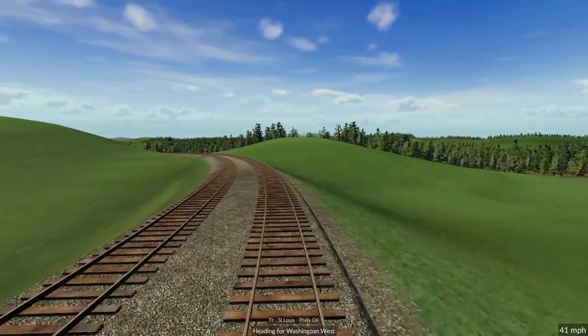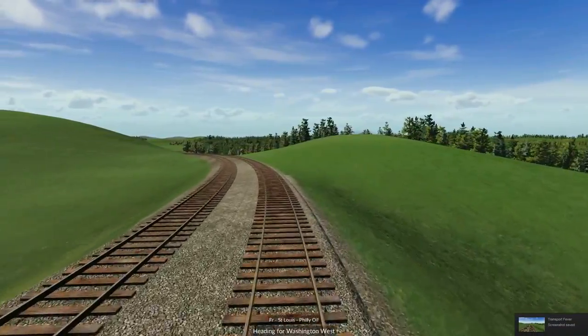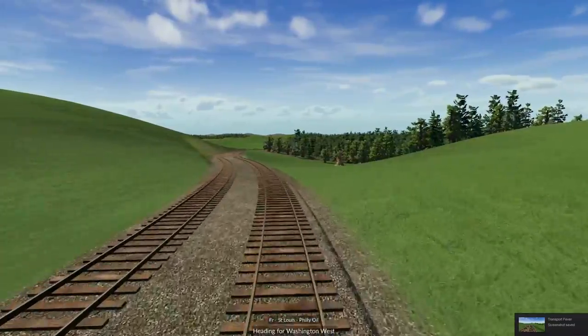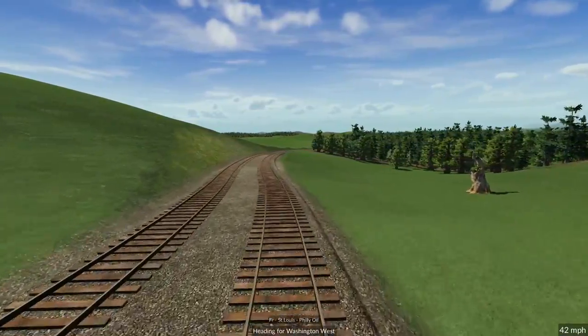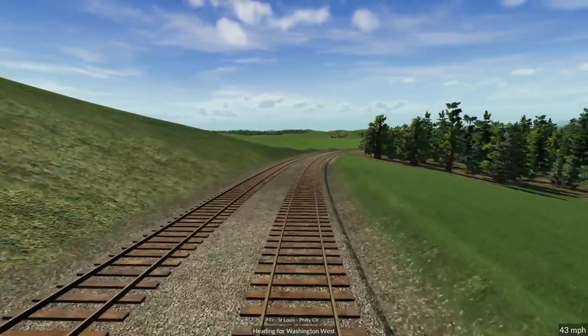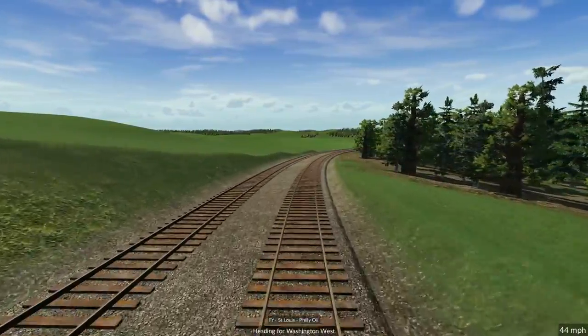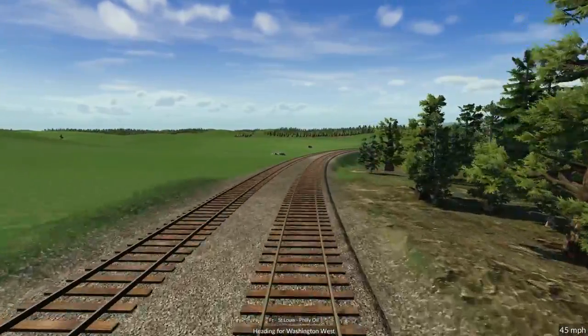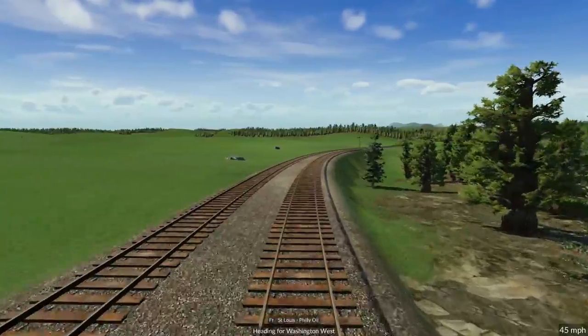You can see the mountains up ahead. This is beautiful, really. I should have been taking pictures. Really should have been taking pictures, but this is... I like it. I really do like it. Now, where is that other train? I want to catch up to it. I really do. Anybody see it?